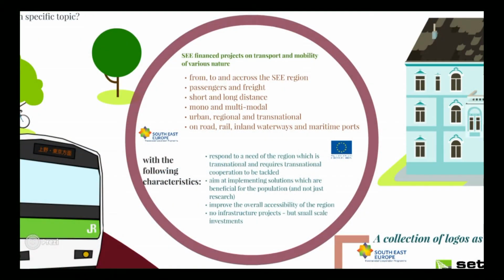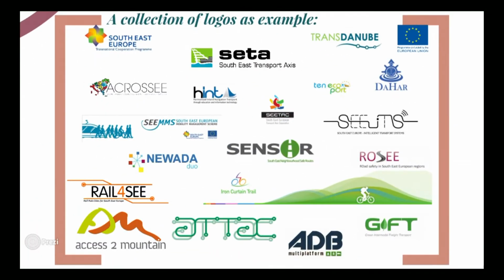And I didn't want to talk about each one of the projects, so I put the logos. I'm sure you can find them, because they're colorful, but if you need information, you can find all these projects on the website of the Southeast Europe program and see what they were about, how many partners have been contributing, which type of partners, and what the results were.